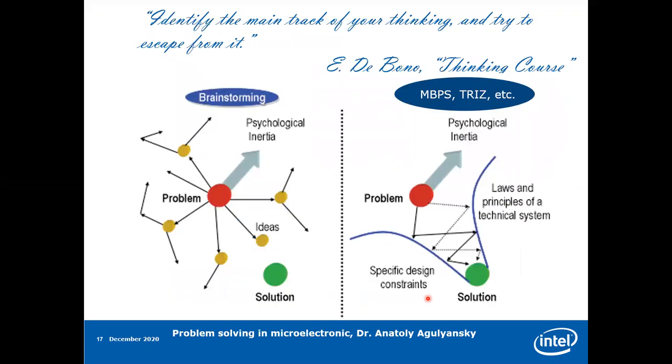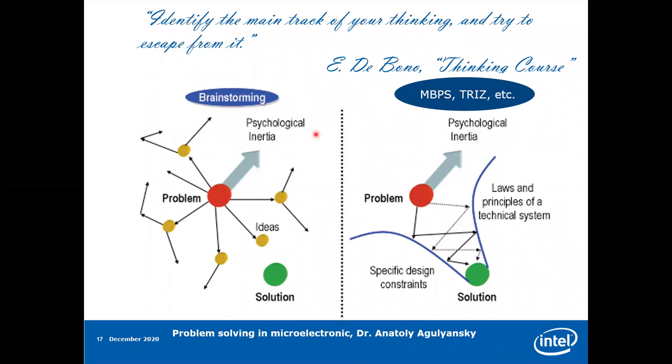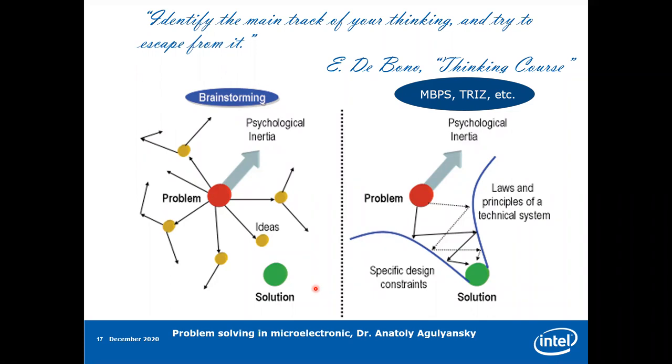So there are, generally speaking, two ways for problem solving. There is so-called brainstorming. Brainstorming is also a problem solving tool, but typically people just sit in one room, a lot of people, and just throw solutions. And it doesn't work because we're all affected by psychological inertia.